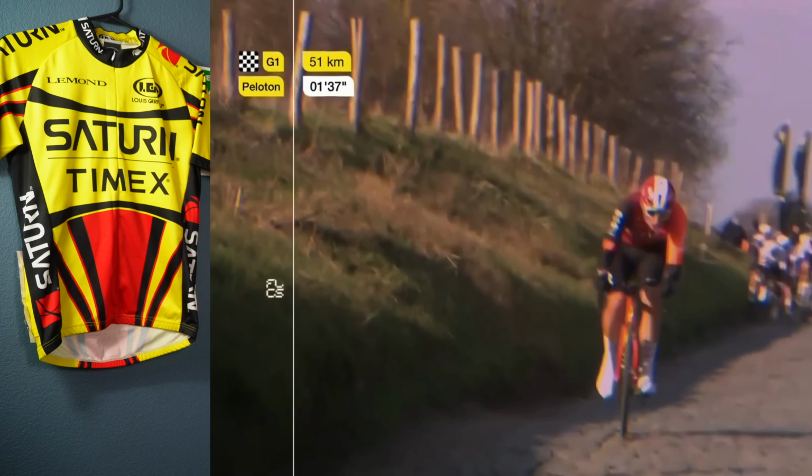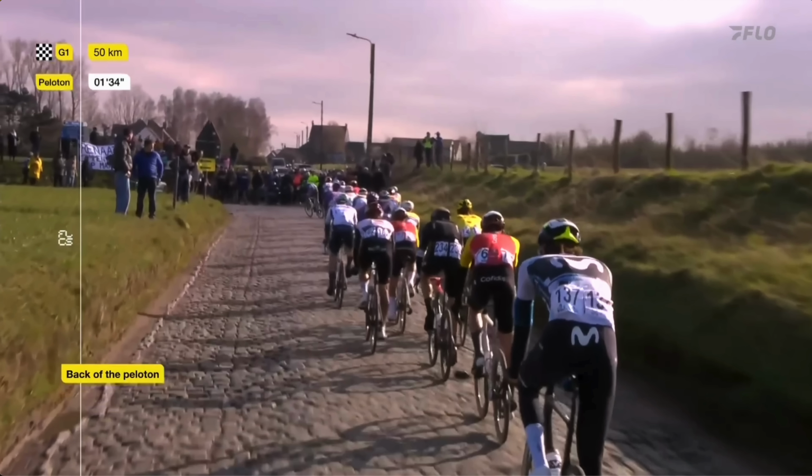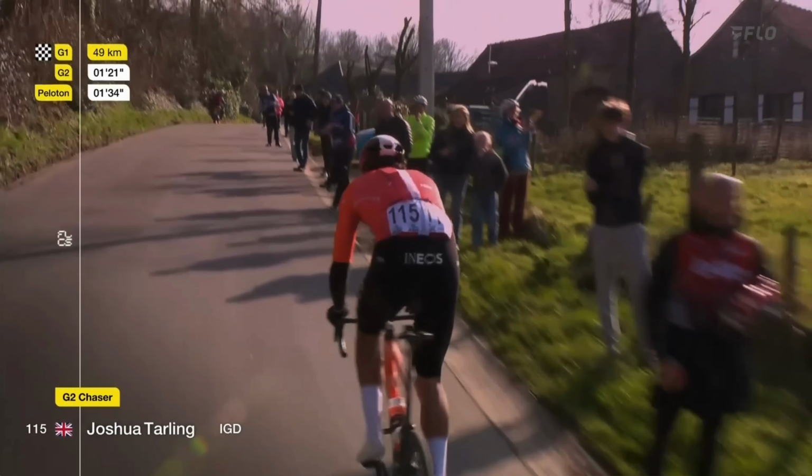The group of 7 is still up the road, but we're coming into about 50 kilometers to go, and we see Josh Tarling from Ineos throw in a solo attack. The group of 7 is now at about 1:30, 1:40 up on Josh Tarling from Ineos as he's trying to close the gap.